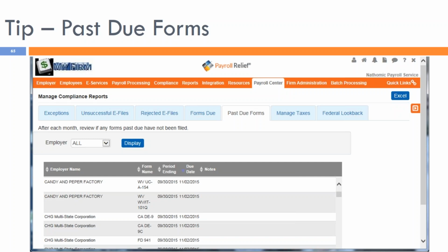Okay, you want to view any e-file exceptions. You want to view any unsuccessful auto e-file, any e-file rejections in general, forms due within the next month, forms that are past due, which is the screen that we're looking at here, very important. Okay, you want to manage your taxes, that screen will show you your federal, state, and local liabilities compared with your payments. And the last one, which we just covered, is the federal look back. Okay, all these are available at the firm level, which means that it lists all your employers in one screen.